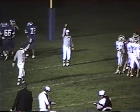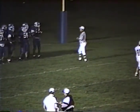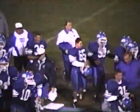Well, I'll tell you, usually we can pick those plays up pretty well. That ball certainly looked like it hit the ground to me, but the official was right on top of it, called it a clean interception. The clock is running, though, with 6 seconds to play before halftime. We won't have another snap. That'll be the end of the half, and the Eagles get a break here at the end of the first half with a big interception. And at halftime, it's Norristown 14, Council Rock 0.